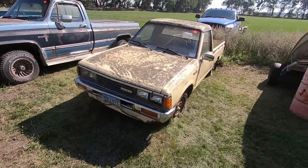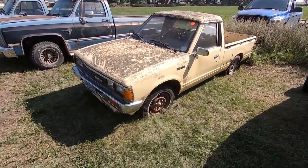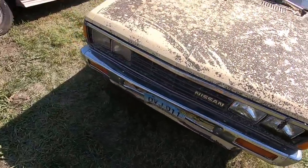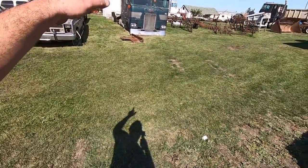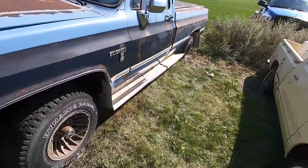Made a bad decision. That's right, we're jumping in the pudding game. We got ourselves a Nissan here, which is basically a Datsun. So this here is an '84 Nissan two-wheel drive. I know nothing about it. One owner, been off the road since '08. We're at a farm auction here. We couldn't afford any of the square bodies or the Peterbilt cab-overs or the Caterpillar. So this is what we got.